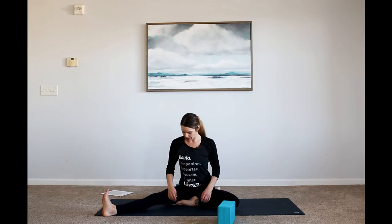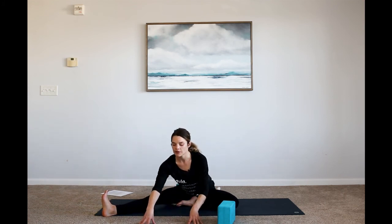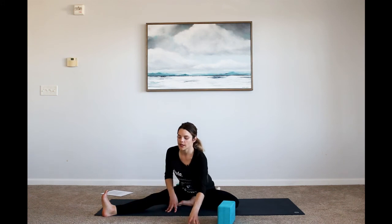Sole of the left foot comes to the inner right thigh. And as you inhale, turn your chest to the space between your legs. And as you exhale, either walk your hands forward, if that feels good for your body. Or again, if you're feeling a little short on space these days, the fingertips behind your hips is a really nice variation. Wherever you are, flex through the right foot and energetically ground down through that right thigh bone. Creating space at the base of the pelvis as well as at the back of the pelvis.